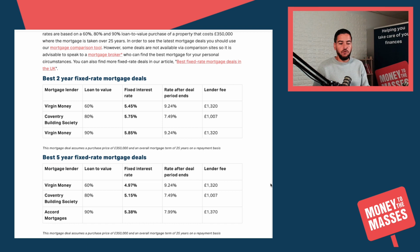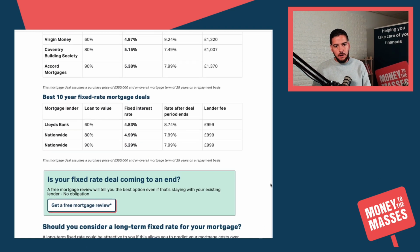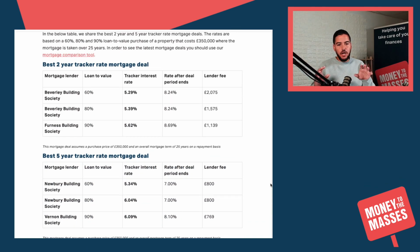Best 5-year fixed rate you can find there on a 60% loan to value is about 4.97%. 80% loan to value, 5.15%, and 90% loan to value is 5.38%. We also have 10-year fixed rate deals in this article, and of course we do look at tracker rates. These will prove increasingly popular if people start to believe that we have hit the peak of the Bank of England base rate.